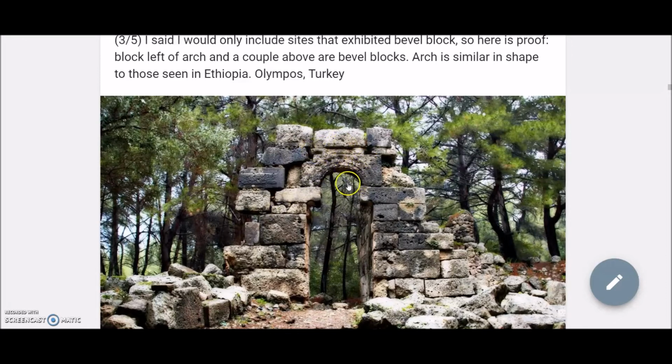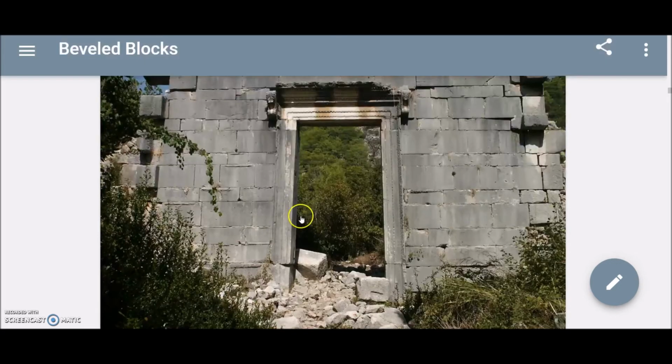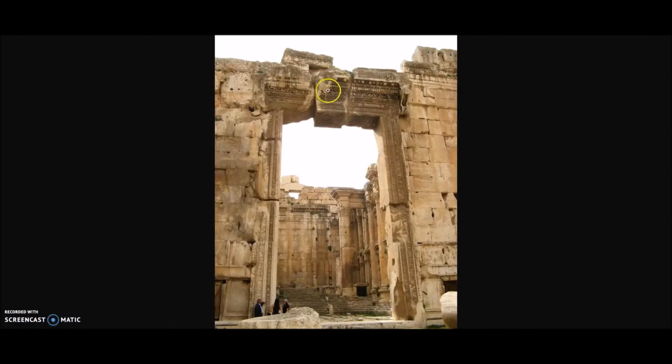Like we said, same shape, and as you can see, a carved lintel. That lintel had a really nice elaborate carving on it at one time, so could there be overlapping motifs? I think so. And one more time here, this is Olympos, and this is Baalbek, Lebanon. Another very nicely carved treatment, the same motifs, the same artistic elements.